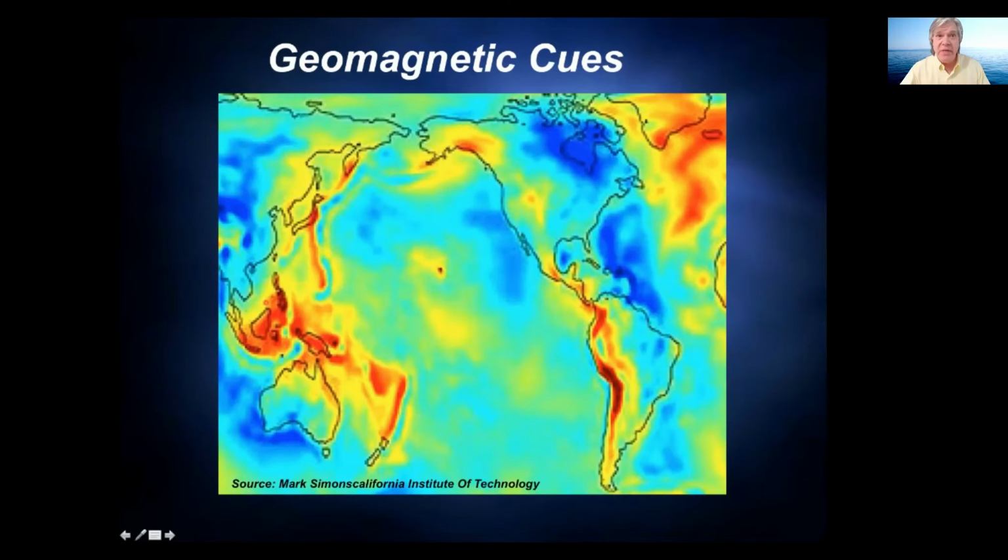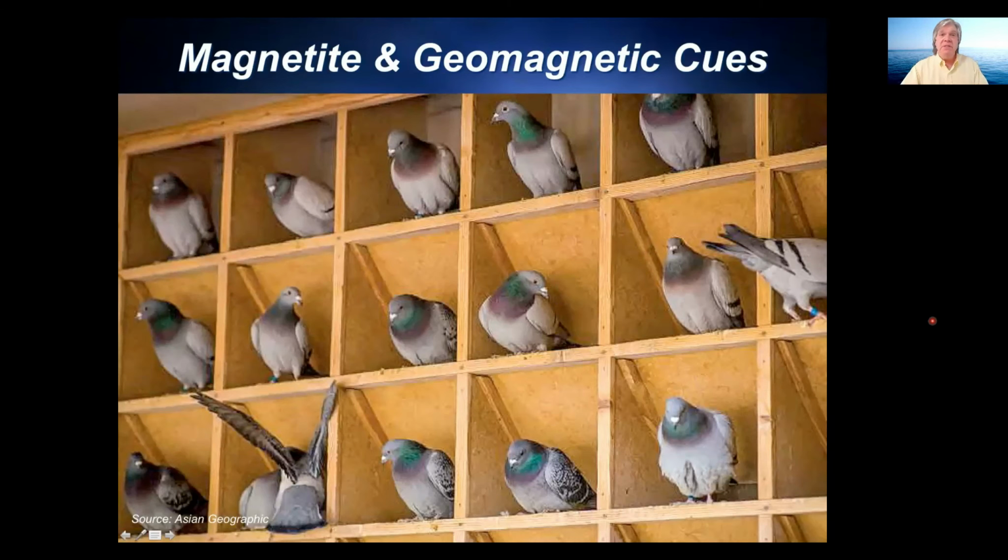The red areas are where there are high magnetic anomalies. And you can see Hawaii in the middle here. We don't know, we're just starting to study this, but they can possibly pick up really fine details. But magnetic cues are thought to be the main method of how they are migrating back and forth across our oceans. So, is this unusual?